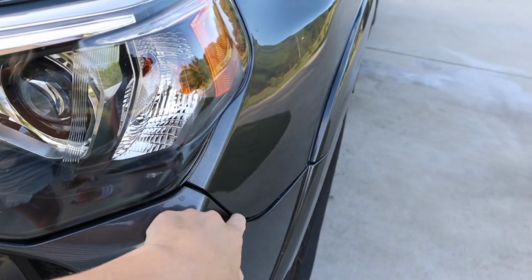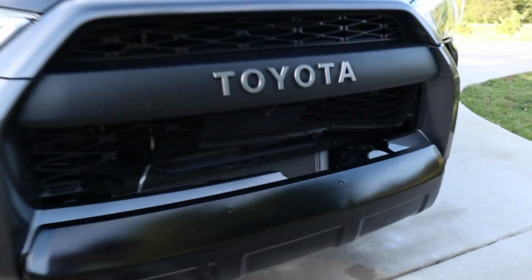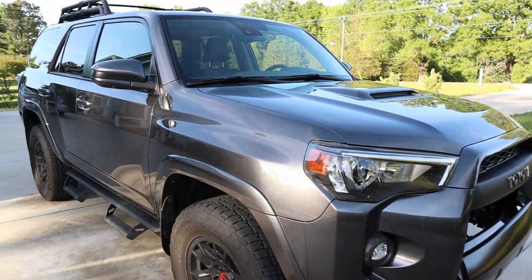As you can see, this kind of got shifted. The plastic broke and some of this part kind of got moved. Of course, the camera's facing down. Thankfully, we are safe and the car is still in very good condition.